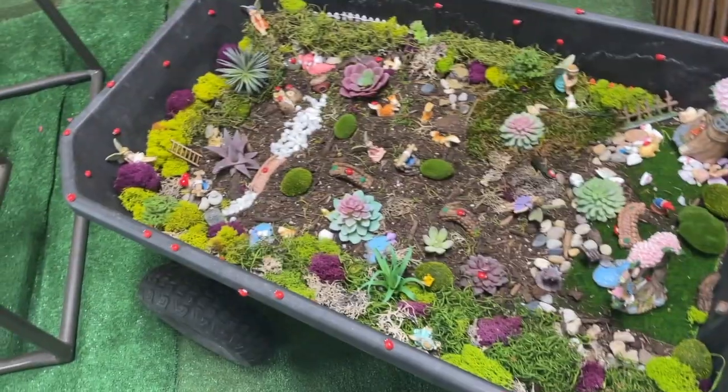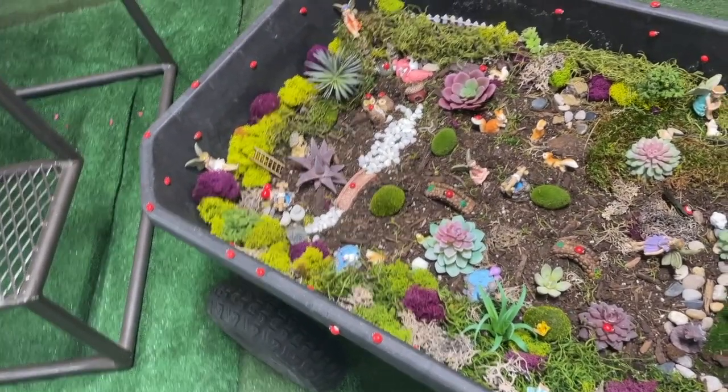Broke into our patio and a little fairy garden.